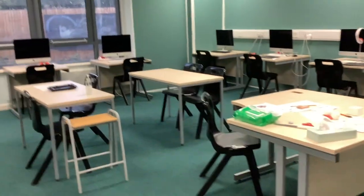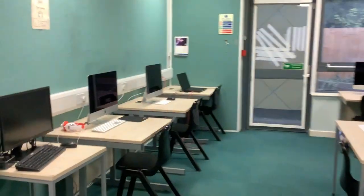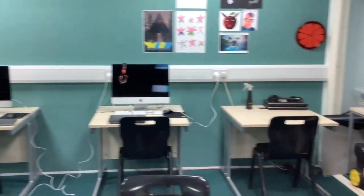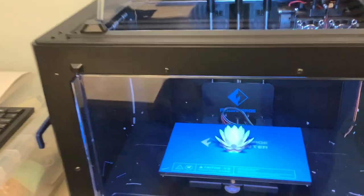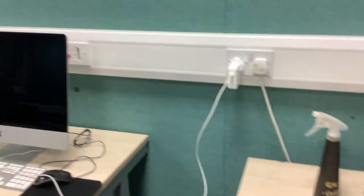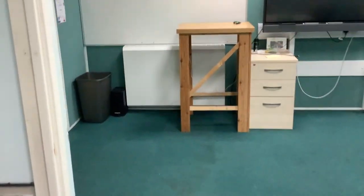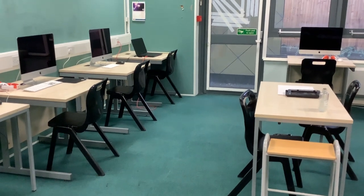In here is the computer suite. So as you can see, well resourced, lots of lovely Apple Macs in here for pupils to use. And again, we've got another 3D printer. I think this one's just printed out, looks like a flower. Okay, so there's lots of qualifications that pupils can work towards in computers. It can be the information and communication technology qualifications, or if pupils have got a real interest in computing and computer science, we can look at those qualifications as well.